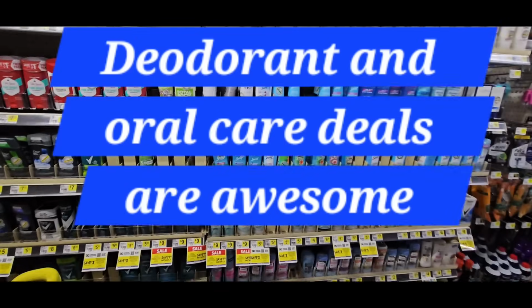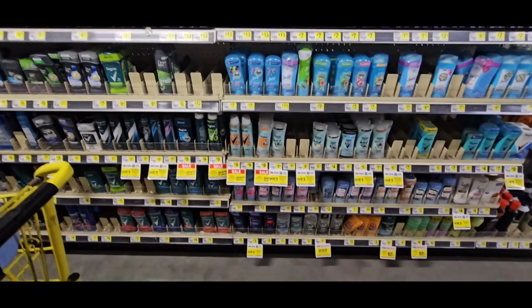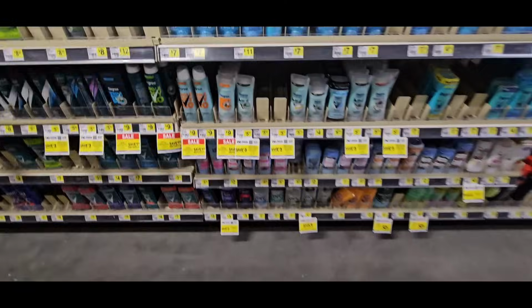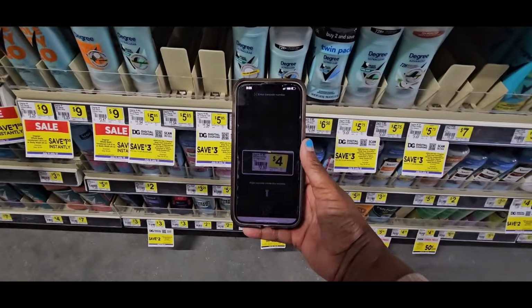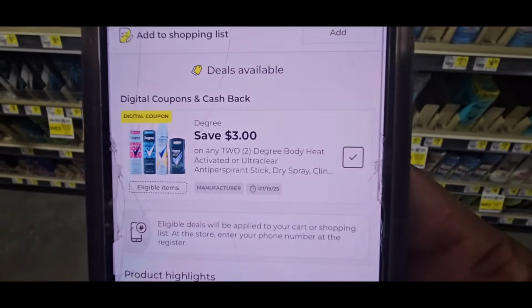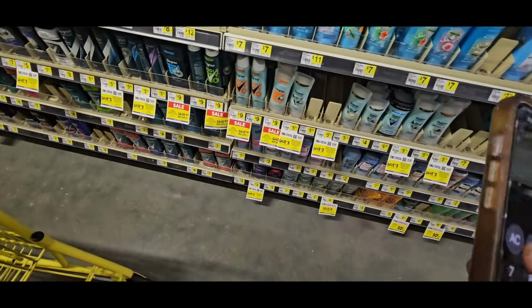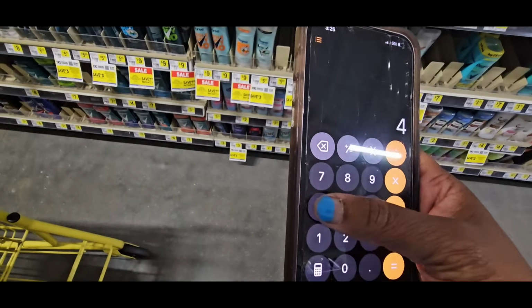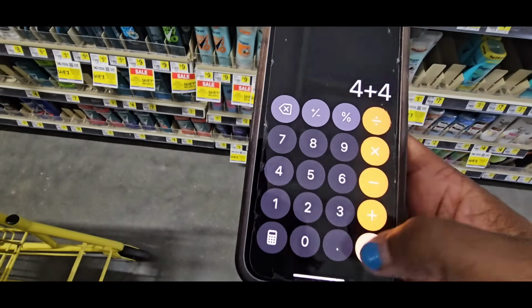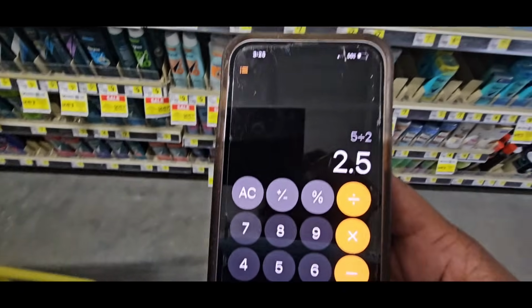Okay, guys, let's look at another any day deal. Now I told you it was tons of coupons. We're gonna look at the Degree, the one that's $4. We have a $3 off 2 coupon, manufacturer. Let's do the math. So that's 4 plus 4, that's 8. Take away your 3, leave you at 5, divide that by 2, that's $2.50.